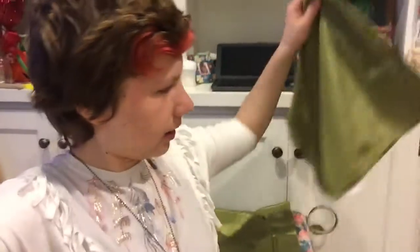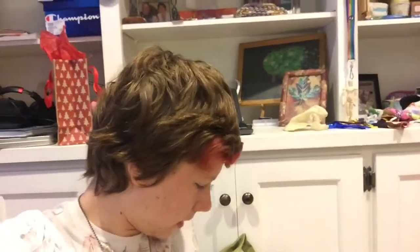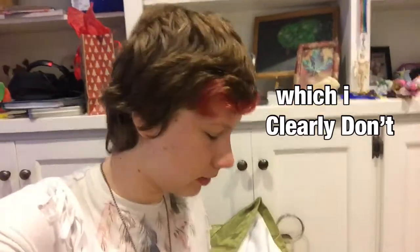Next order of business is the hood, which I have fabric for here. I'm not sure how I'm gonna do it. Last time I just kind of made a bag. Yeah, we're gonna have to make this up as we go, because patterns are for people who want to make things easier for themselves, which I clearly don't. So, we're gonna improvise. I don't know how it's gonna go, but we're gonna try. If this takes another week because I can't figure out how to cut it, I'm going to be very annoyed with myself. Knowing me, that's probably what's gonna happen though.